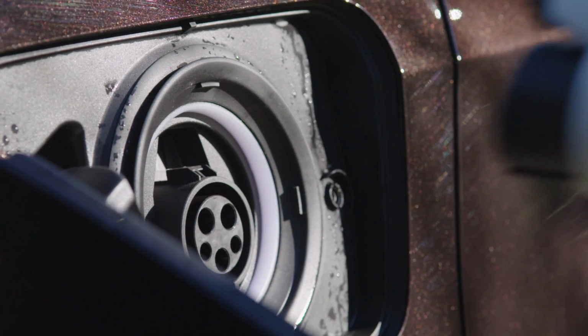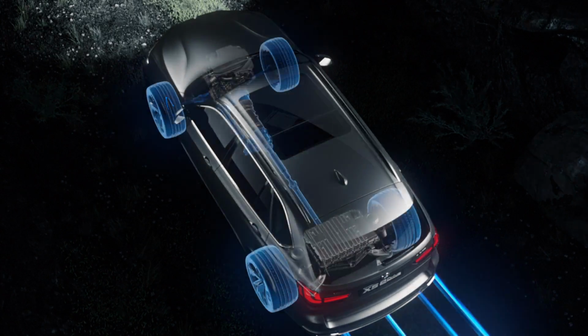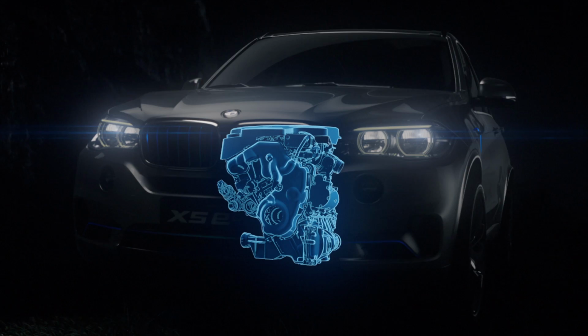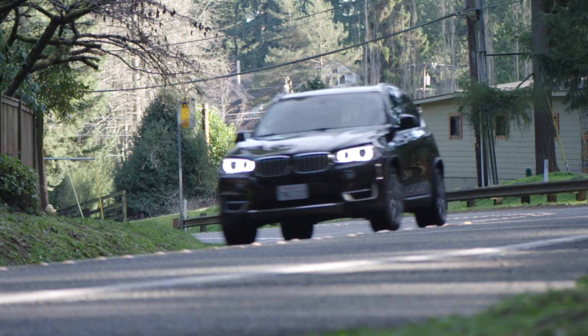You see, this is the first of BMW's new line of plug-in hybrids. What does that mean? Well, a plug-in hybrid has a lot in common with traditional electric cars, in that they can operate without using a drop of gas. However, they also have a complete gas drivetrain to give you all the benefits of petrol when you need it.